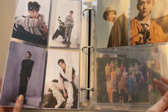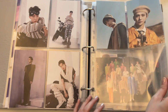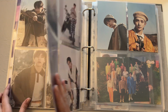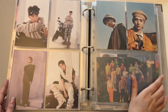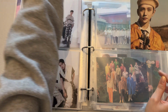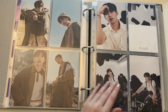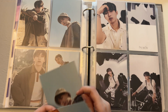Yeah, there's just so many extras. I have 2 of this June, and I'm just too lazy to try and sell this kind of thing. There's just so many items. I can move these honestly so that we can free up a page, because not everything is filled. I mean, that's kind of funny.